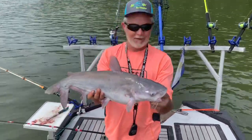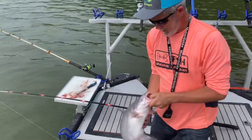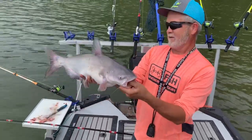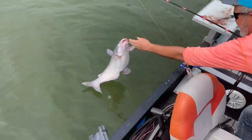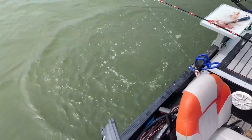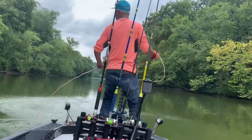There you go. All right. Decent little guy. Yeah, buddy. Steve's got number two. Yeah. That's sandwich right there. That's sandwich. There we go. Two.